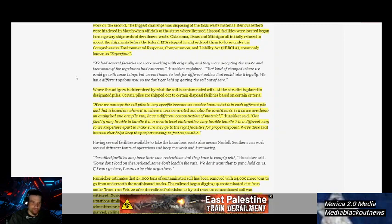This is even funnier. Where the soil goes is determined by what the soil is contaminated with. At the site, the dirt is placed in designated piles. Certain piles are shipped out to certain disposal facilities based on certain criteria. Do you think they test every freaking bucket full or at least section of dirt they take out of there and stick it in the right pile? I don't think they do, but it sounds good. How we manage the soil piles is very specific because we need to know what's in each different pile, and that is based on where it is, where it was generated, and also the constituents in it.